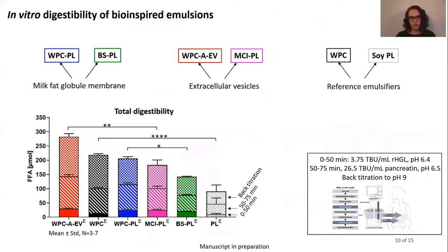Here we have the results from the in vitro digestion of the bioinspired emulsions, and I've shown it as a summary of the digestibility, just to make it a bit more simple, where the solid part in the bottom is the gastric digestion, the striped part in the middle is the intestinal digestion, and the checkered part in the top is the back titration. Together, the height of each bar represents the total digestion of each emulsion.